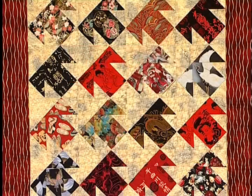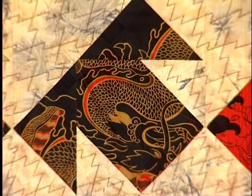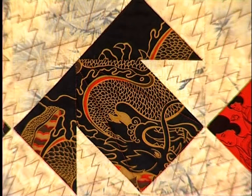This is the quilt that was inspired by the kimonos. You can see the T shapes of the block making positive and negative shapes. This is a tessellation quilt. So you can see that this is made up from some dragon fabric and gives a good positive statement.